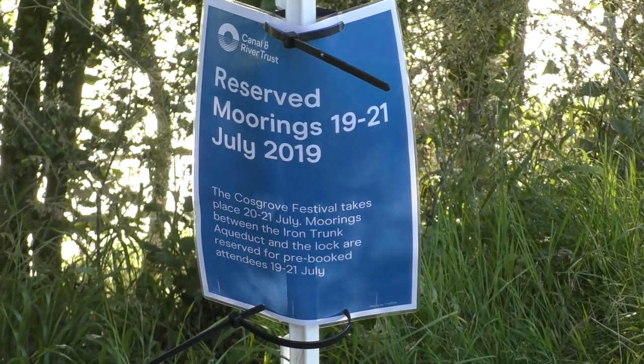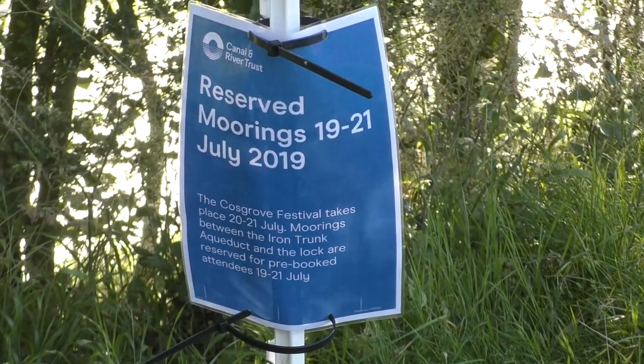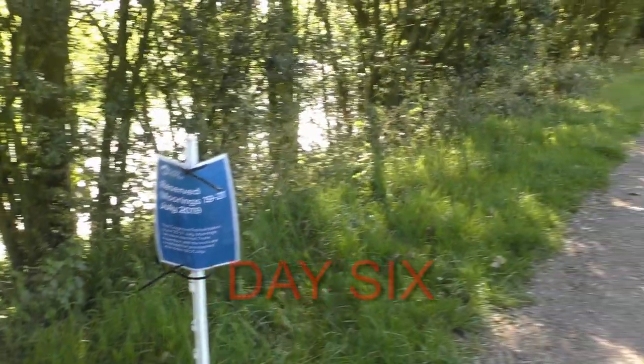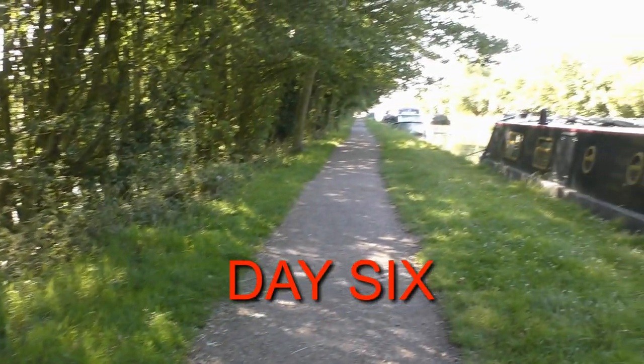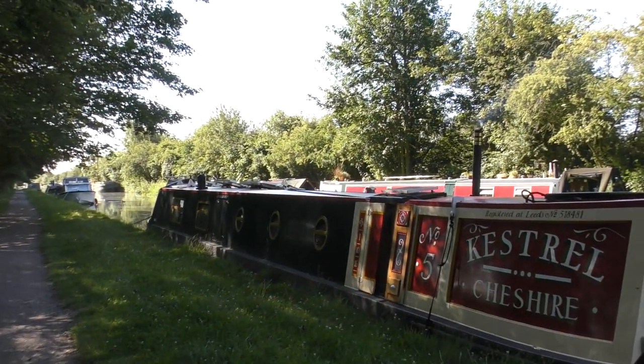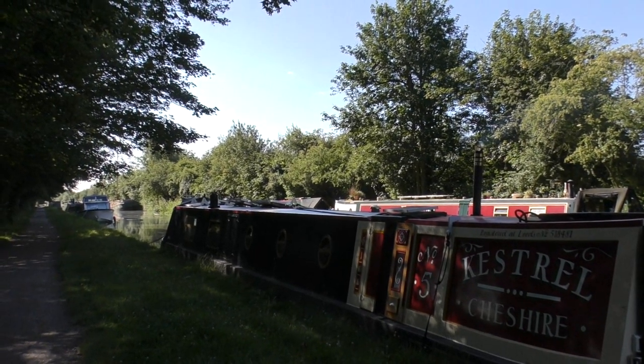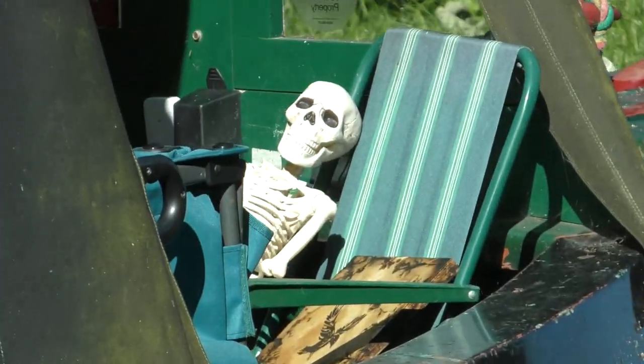A bit like the Pontcysyllte Aqueduct and some other iron trunks that are on the Stratford Canal, it's a little bit scary when you go across it, as there's nothing to stop you falling off on one side. There's a towpath on one side, but nothing on the other.